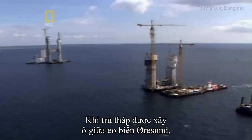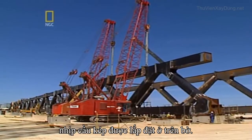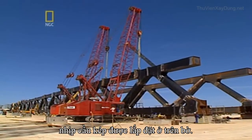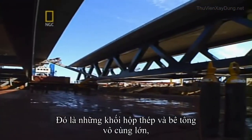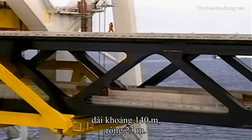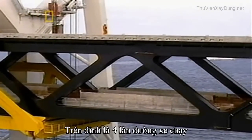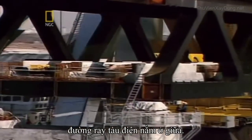At the same time as the towers were being built in the middle of the Öresund Strait, the double-decked spans were being assembled at shore. They were immense steel and concrete boxes, about 140 meters long and 23 meters wide. The top would be a 4-lane highway, while the trains would go inside.